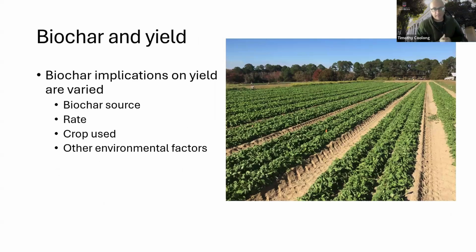So I want to talk a little bit about yield, and then we'll wrap up talking about some of the effects on soil. I've done a few yield trials. I'm going to highlight them, and I'm also going to talk about some review papers that cover hundreds of other trials that have been done on yield. Again, the implications are varied. Your source, your rate, and the crop were all important.